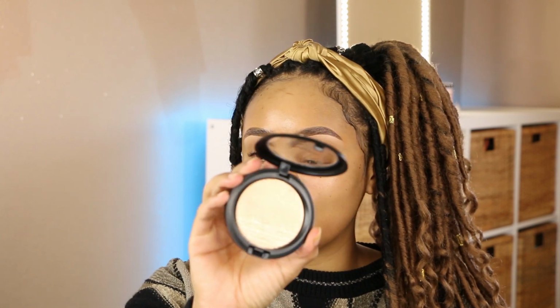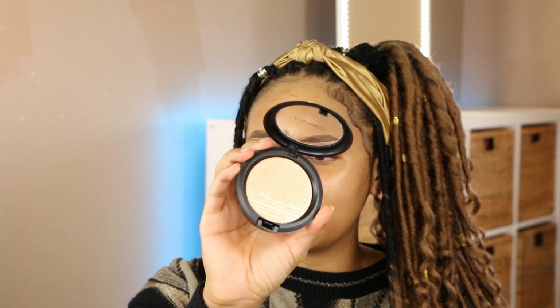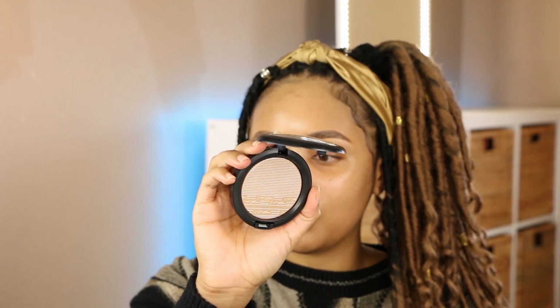Let me show you. It's so pretty. Oh, Darling is so pretty. Oh, I can't wait to put this on my cheekbones. The lighting, why is the lighting in makeup stores so off? Because now I'm looking at Dark Tan, the mineralized skin finish, and it's the same shade as my skin tone. So we may have to take this back.